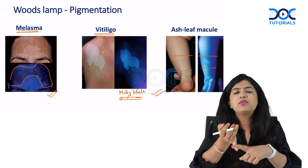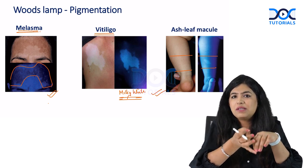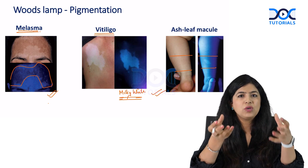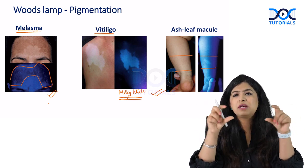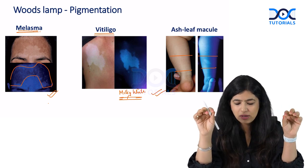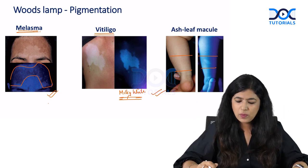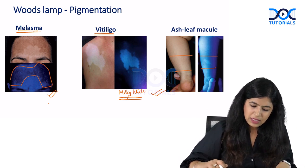Another question that comes from it: what is the critical wavelength? The critical wavelength is 365 nanometer, and we are using the UVA light here. And the glass in Wood's lamp is made of barium silicate with 9% nickel oxide. So that is just another question that you can get from the Wood's lamp.